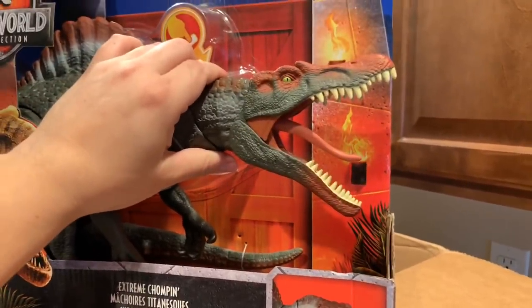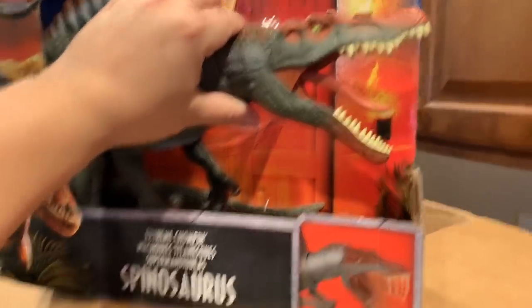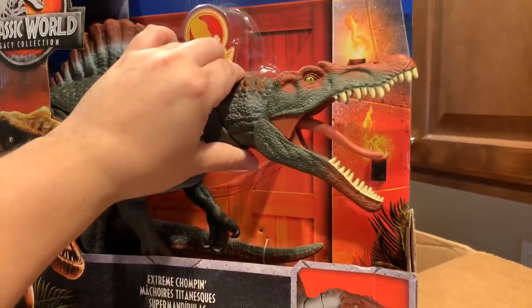Yeah, love that. And I think there's 2 variants of this. One has the tongue in the middle of the mouth. One has it at the bottom. This looks like it has the tongue more in the middle of the mouth.